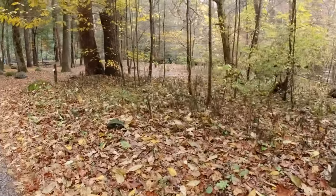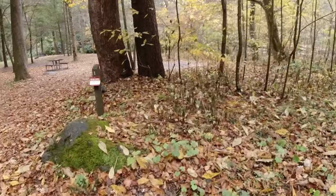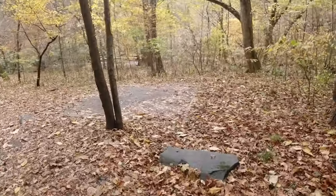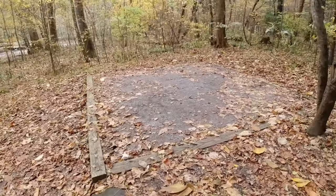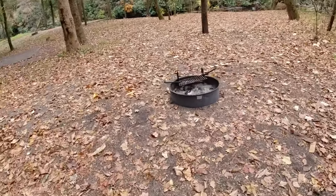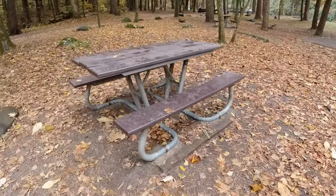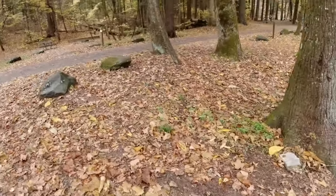Watch this in 4K if you can. Just pull it up on your smart TV if you want. This is site number one. All these sites have a basic tent pad. And just like any other ones in the Smokies, they'll have a fire ring with a grill grate on there that you could use, and a picnic table. So that's all they've got. There's no electrical hookups on this. Like I said, it's primitive. So that was site number one.